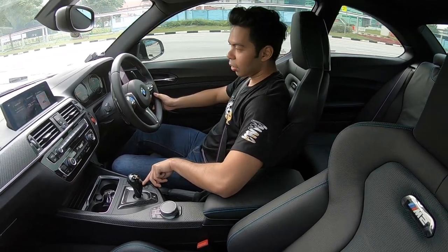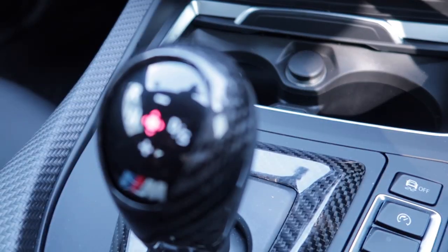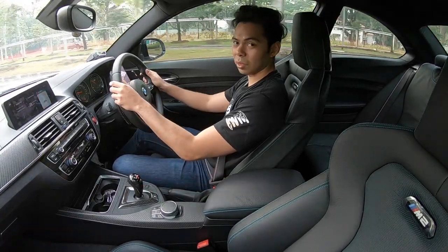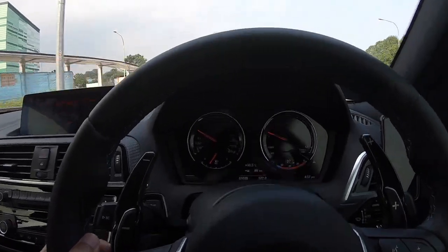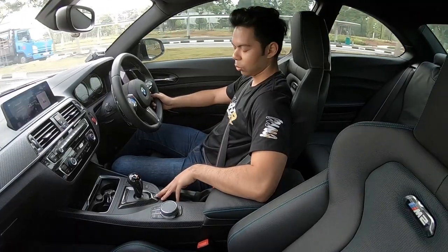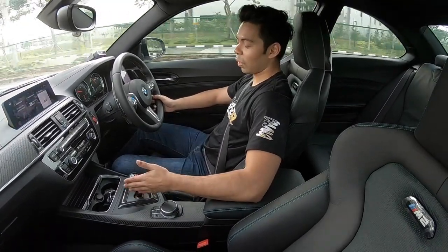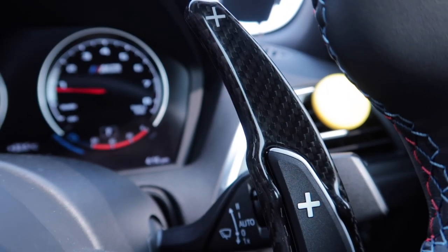So the button over here, the one with the steering wheel icon, is for you to change the steering setup of the car, so you can change between sport plus, sport, and comfort. Comfort will make it a bit lighter, sport will make it heavier, and sport plus will make it very chunky and heavy, very sports car like. Speaking of driving modes, below the gear lever you have this button with three lines. Basically, what this does is you can change the shift times, how fast the gear shifts, so you can make it shift slower or faster. You can choose it using this button here.